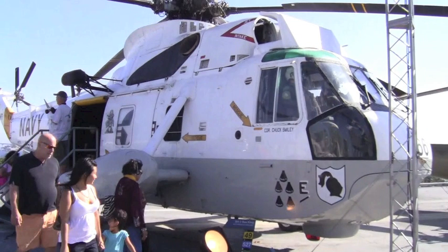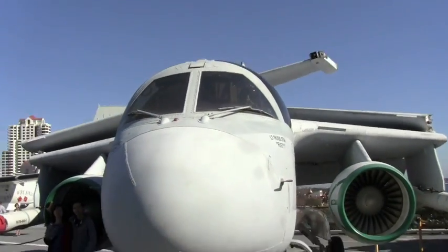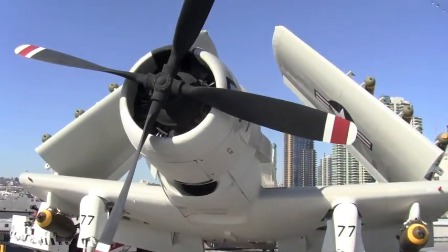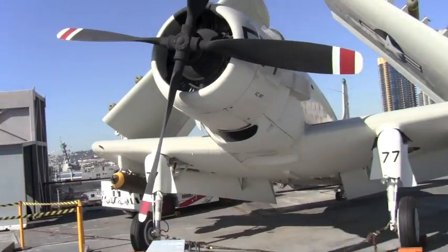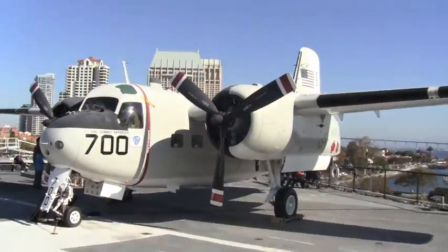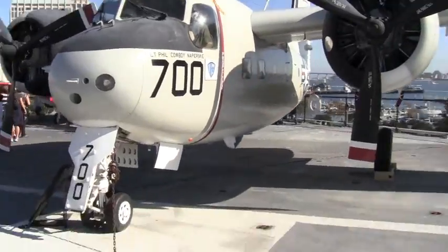This helicopter is called a Sea King and was used for anti-submarine warfare. Here you have the S-3 Viking, also used in submarine warfare. This is an A-1 Skyraider. It was a single-seat attack plane, first used in 1946, and we're walking up on a C-1 Trader. It was a cargo transport plane.